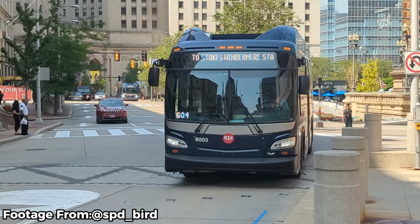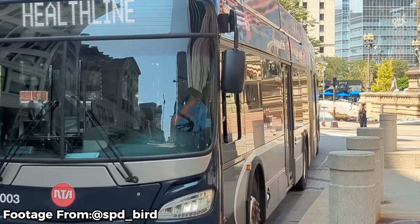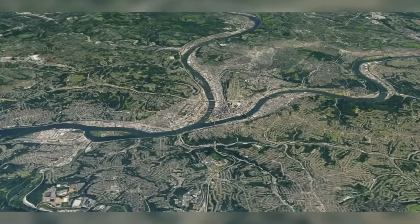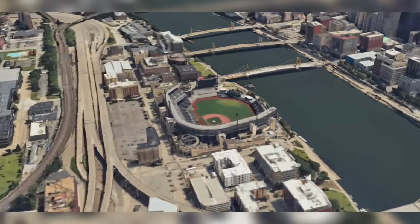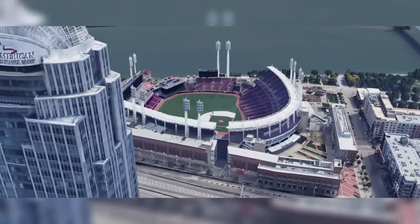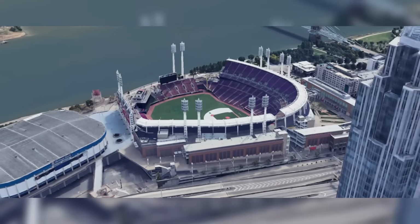These stadiums also have multiple bus lines or game day express buses to the stadiums that make it easier to get to by transit. Land use, however, around these stadiums is generally better, as most of them are in or near downtown. However, some of these stadiums do have a lot of parking around them.